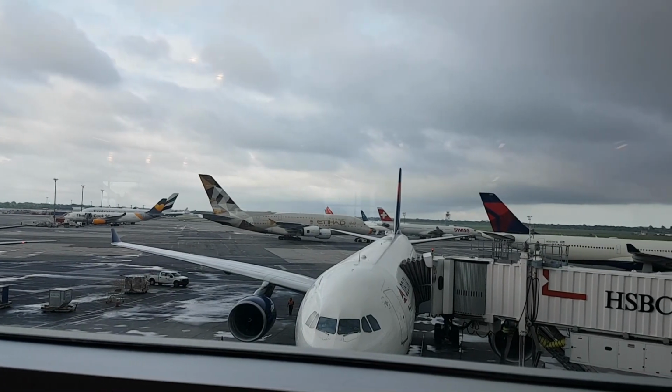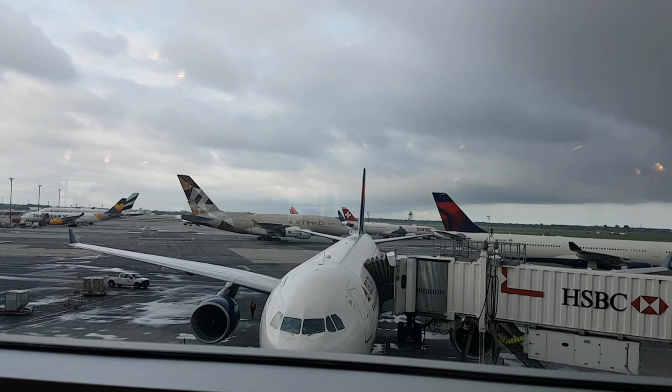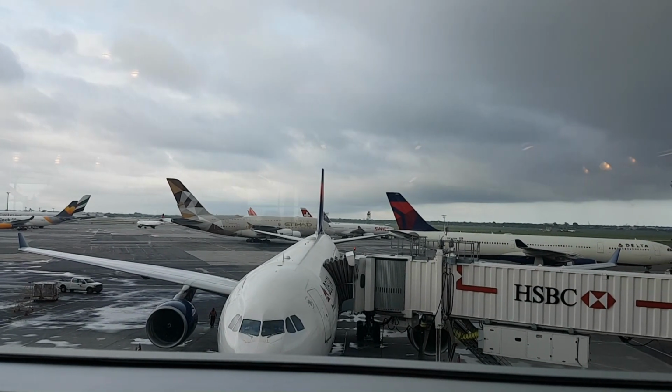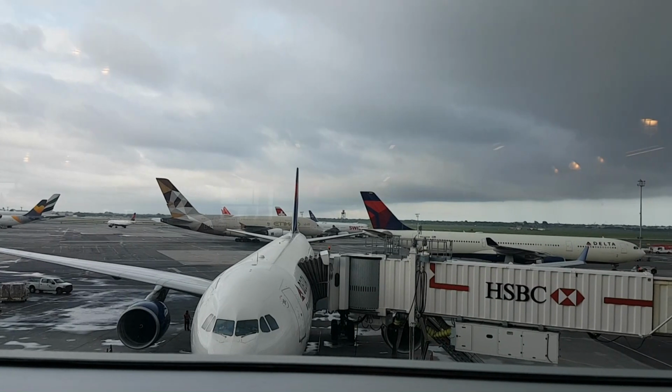The Manchester to New York route has switched back to an Airbus A330, so that is worth bearing in mind if you're trying to get a flight on the Queen of the Skies before she is retired.